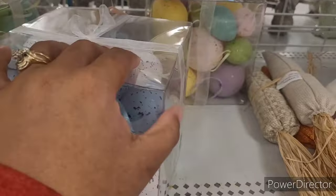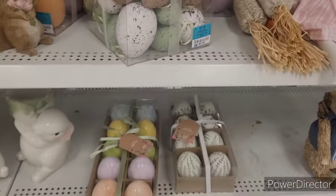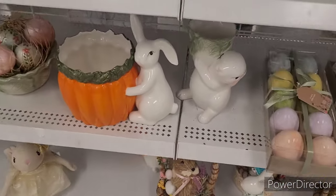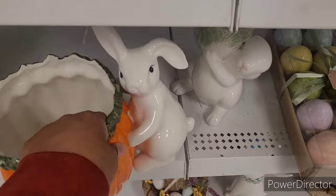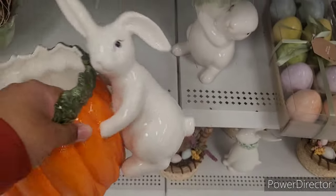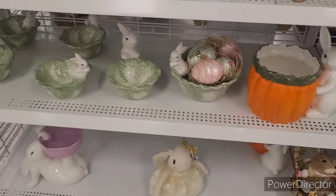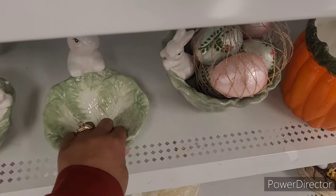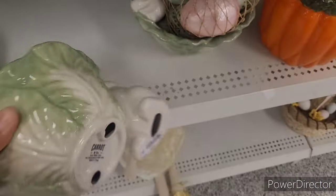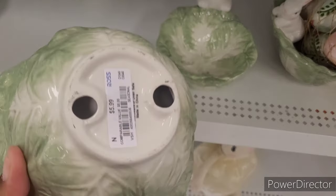And then they have this little container full of little eggs. Look like ornaments. Have some carrots, more eggs, some more rabbits in the basket. I like this right here. I thought that was really pretty. $12. If you're just getting started with your Easter decor, get out to Ross. Go see what they have at your local one. This is what they have so far at mine. So I said, you know what? Let me go ahead and just show the little bit that they have.